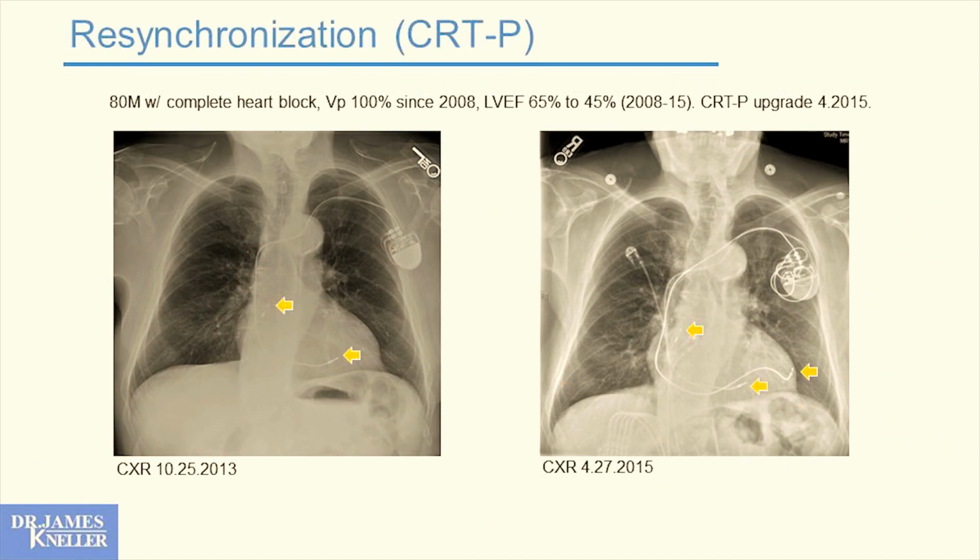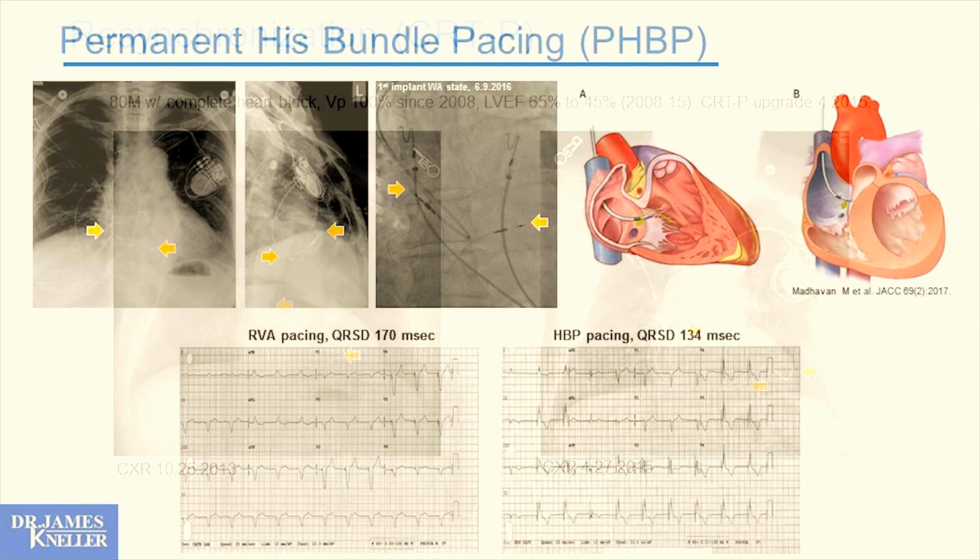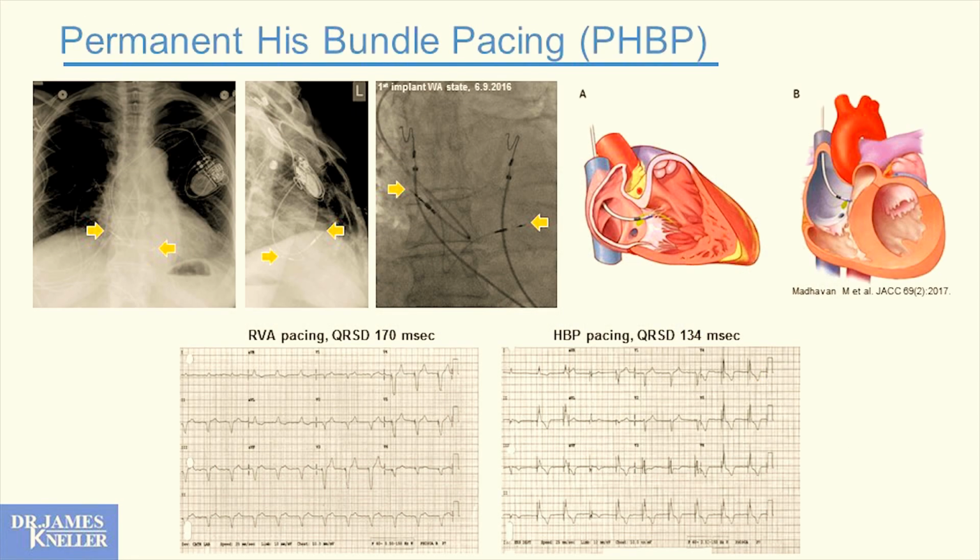Historically, when that was the case, we would add a second pacing lead to the left ventricle. We could pace left and right ventricle together, and that seemed to compensate for the problem. And there's a role for that, but we have something even newer, and that is a Hispano pacemaker, where now we are placing that lead not in the bottom of the heart, but in the top of the heart, right where the electrical system comes from.